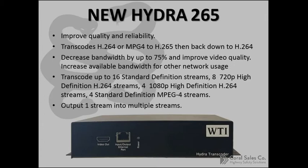They're able to put a Hydra on there and compress that down, and going from H.264 to H.265, there's 100% video compression. So you're basically using 50% less of that bandwidth than you were before. Now all of a sudden they're able to stream everything at H.265 and get high definition, and everything works great. It's also an agnostic device.